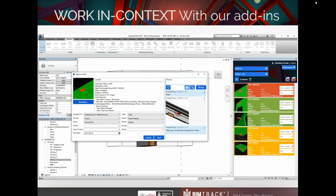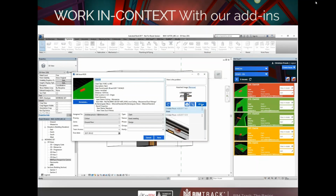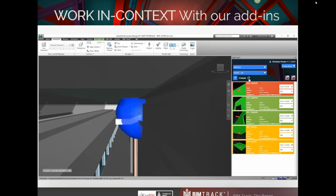Automatically, the information is updated in Navisworks, Tekla, and the web interface for all users. Because of the filters, the issues that don't meet the filter selection disappear from the list.